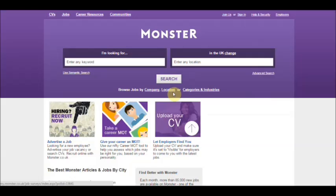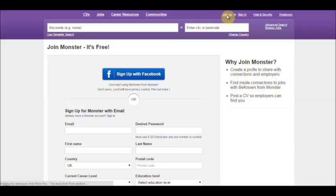Hello, this is John Fairest from Benefits2work, going very briefly into the signing up process of monster.co.uk. If you come up here, you'll see the Join Us and Sign Us button. The Join Us is how you can actually log in, register, etc.